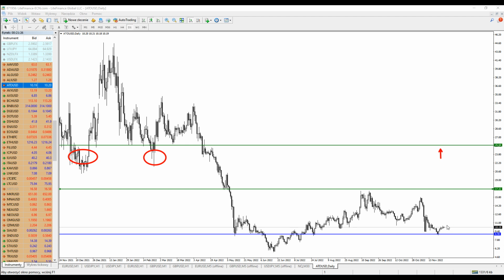So in that case, as long as we are above this particular level of 9 with the stop below 6, so $3, we might try to target 17 and then again 25 as a possible target.